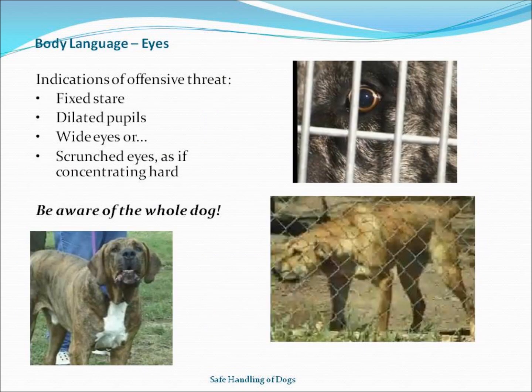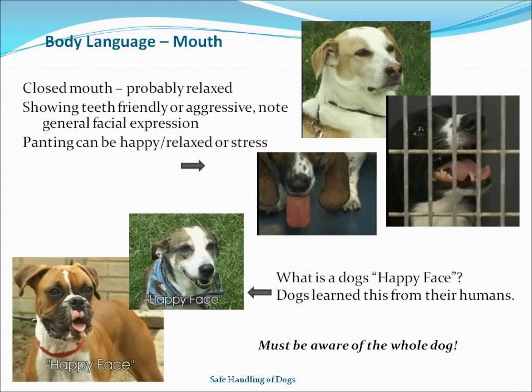Dog owners often describe their dogs as having a certain look in their eye before they bite or initiate a fight with another dog. Some visual cues can be dilated pupils, unwavering gaze, extra wide eyes, or the eyes are scrunched in a tense way, as if the dog is concentrating hard. A closed mouth doesn't tell you much. Is the dog in the top picture distracted or bored? The way to really know is to examine the whole dog's body posture.